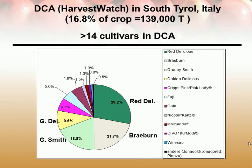So the DCA is now being used on over 14 cultivars. You can go right down through here. It's pretty well covering almost every major apple variety, so they're not being limited by it only being effective on some varieties but not others. In fact, it can be used on Braeburn, whereas MCP doesn't really work very well in Braeburn.